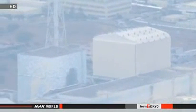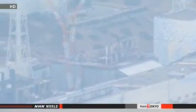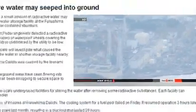They've reported a string of other problems. The cooling system for a fuel pool failed on Friday. It was offline for 3 hours. And a power failure last month caused a blackout that lasted 29 hours.